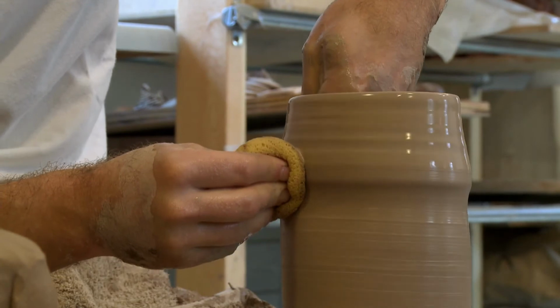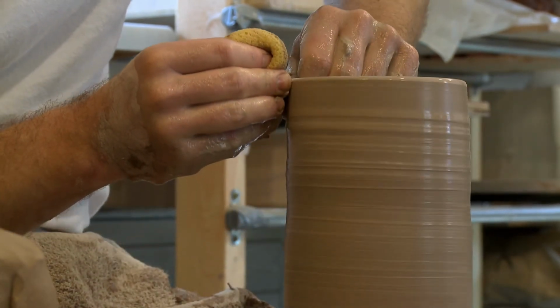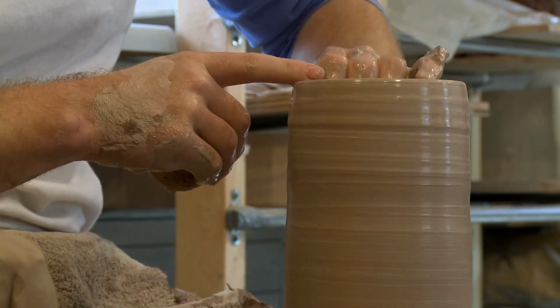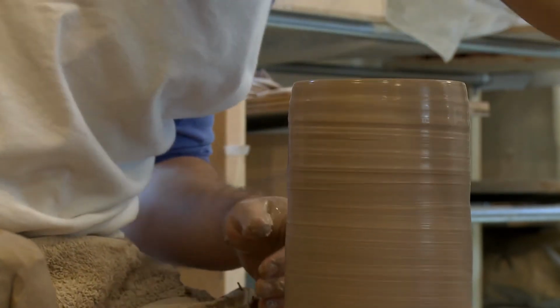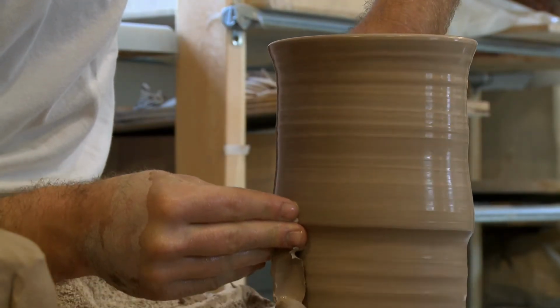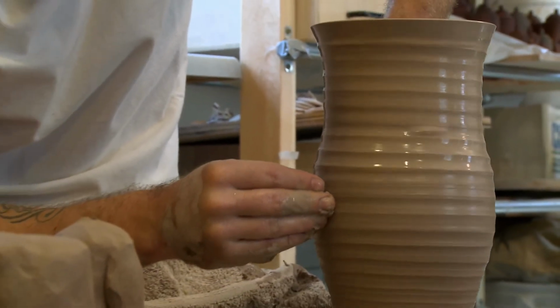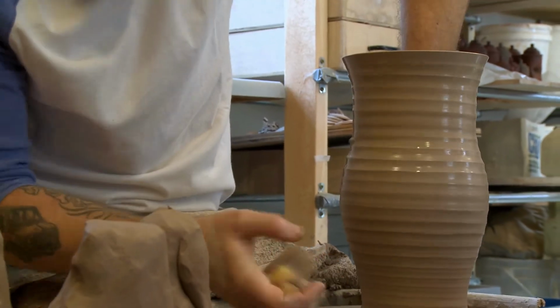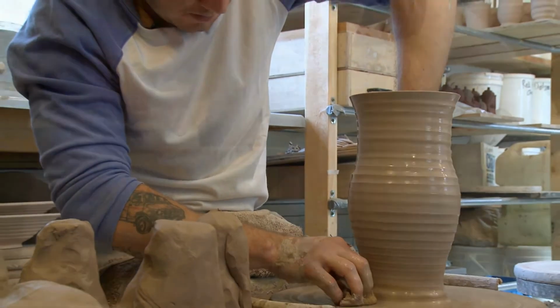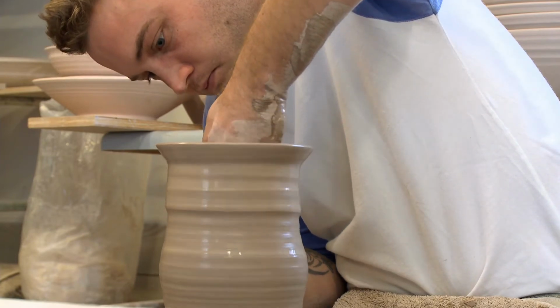I like forms that are real refined and kind of smooth. I do use texture in my work at times, but lately I've been making things that are a lot more clean lined and kind of smooth. I definitely have a palette of surface treatments and colors of glaze and different effects that I can get, and sometimes I'm more into earthier stuff, other times I'm making things that are a little bit brighter, more colorful.